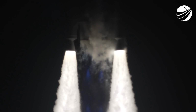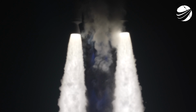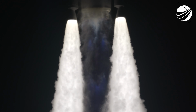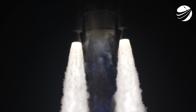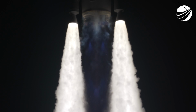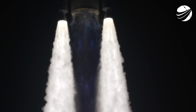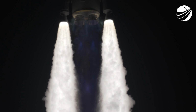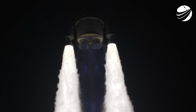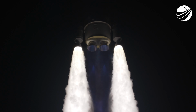Two good SRBs hitting peak pressure on the SRBs. Everything looking good. Programs in, coming into normal rates for that event. We have good hydraulic pressure on both engines. Good chamber pressure on both engines, everything looking good.